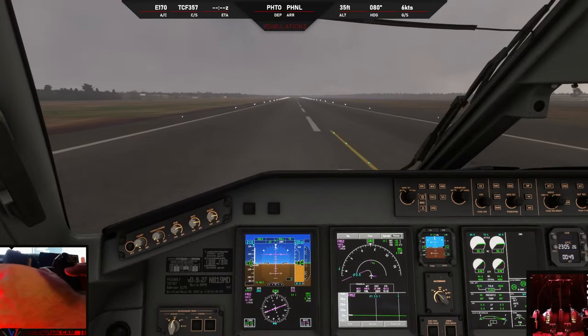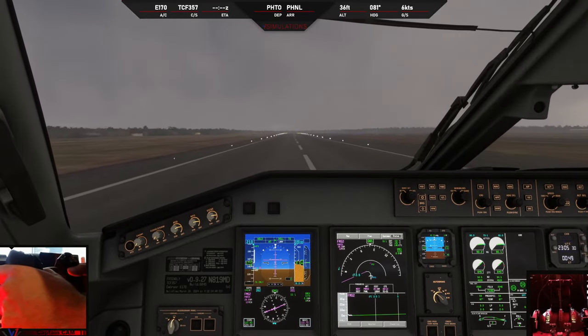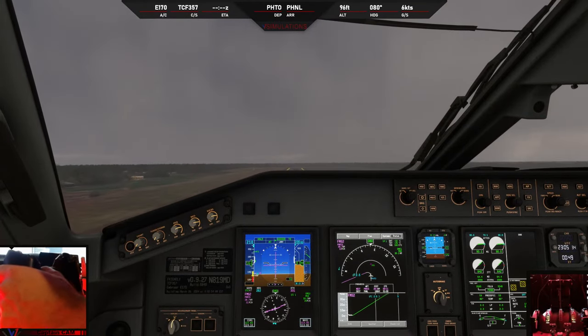V1, rotate. Oh my gosh, it rotates so good. Positive rate, gear up, fly with.